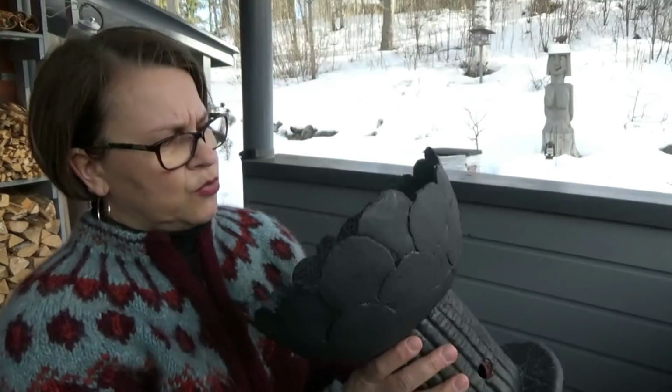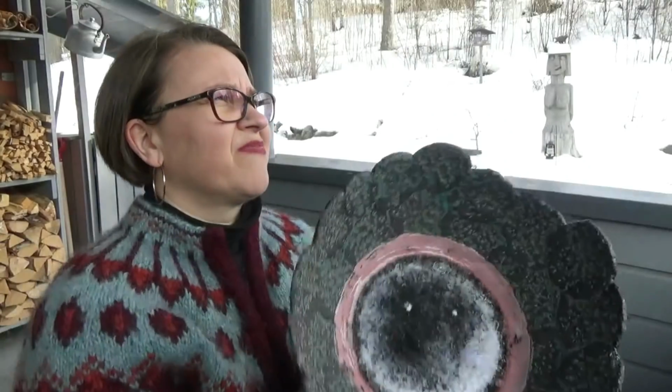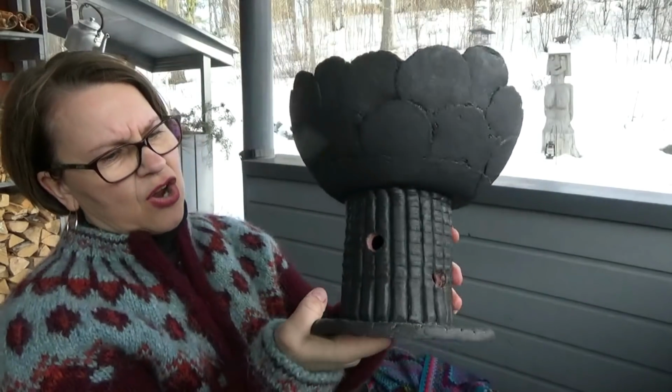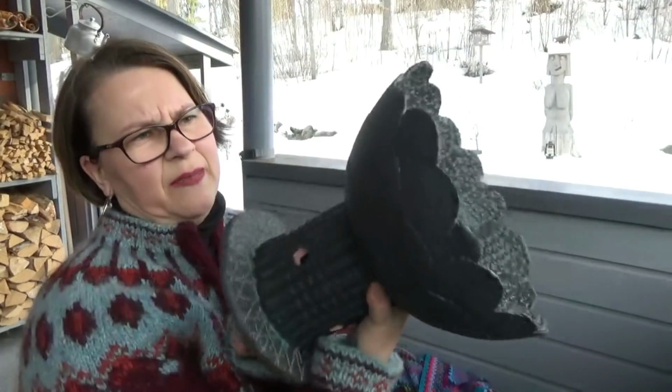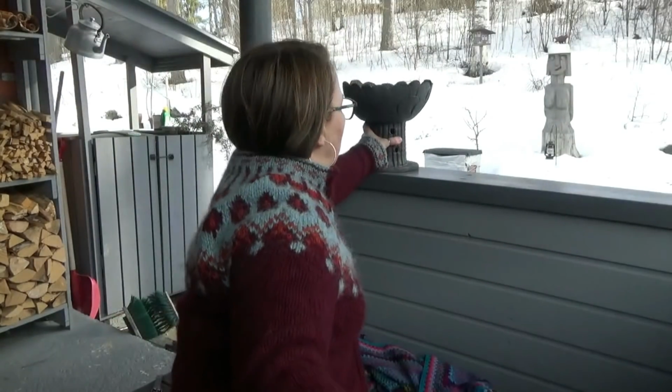So what I'll probably do is, we only have one ceramics class this spring, and it continues next September. At the beginning of September, I think the courses start. So I will take ceramics again. I think I'll make another one, make this leg maybe slightly thinner, and try to get this effect on the outside of this piece. So that's one. Oh, these are quite heavy.